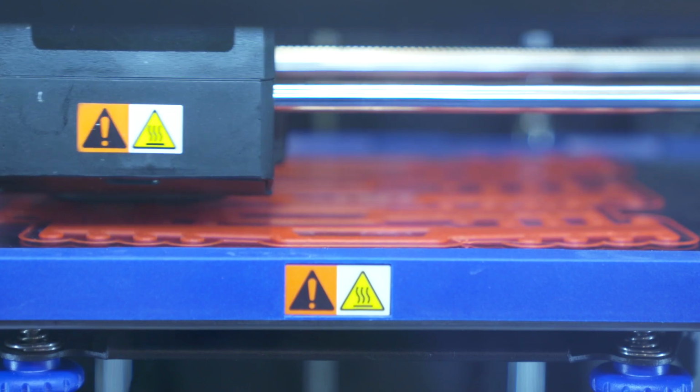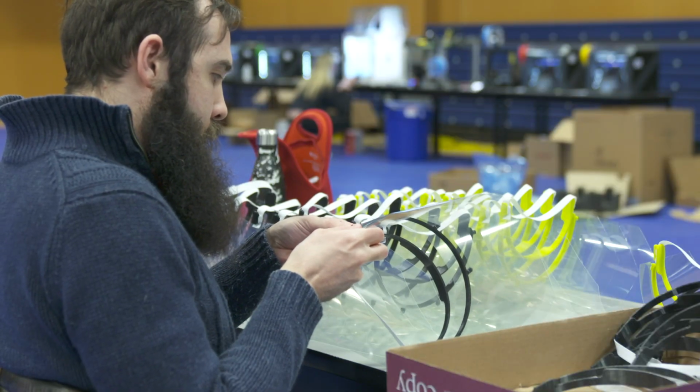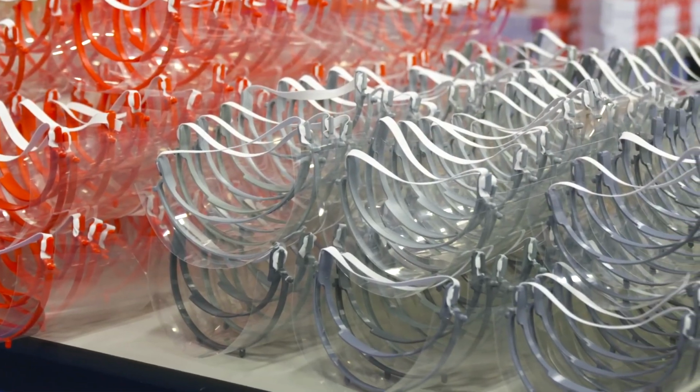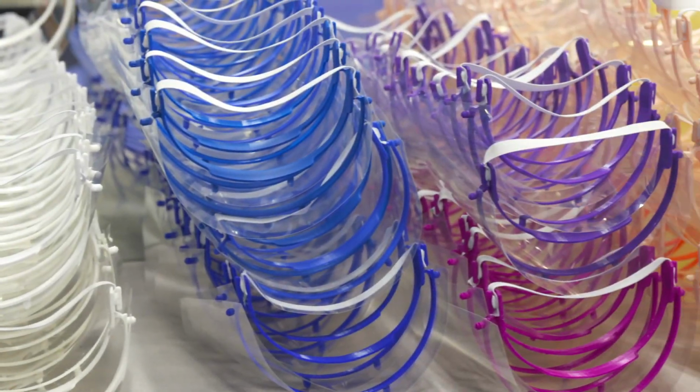We want our hospital staff and our frontline workers to feel safe and to know that we're able to provide all of the protective equipment that they need. Thank you to all of our partners in the community who have donated and helped us with the printing process. It's been really great, and the support is very much appreciated.